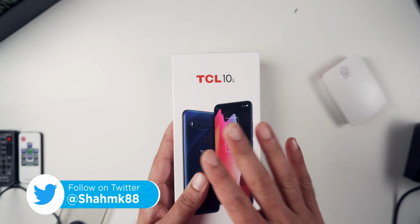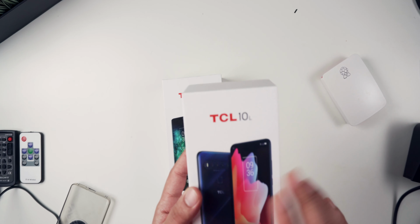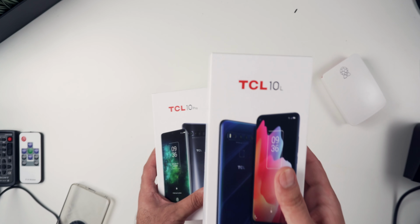But today I want to do a little unboxing of this video and compare it to its bigger brother, TCL 10 Pro, which, if you guys know, I actually did a full review of this one recently, so you guys can check that out up here if you want. But today we're just going to be doing a quick little unboxing of this and checking it out, comparing it a little bit to the bigger brother, which is significantly more expensive at $450. So just seeing what you guys are missing out with this phone and what you are actually getting with this phone. So let's just take a look at this thing.